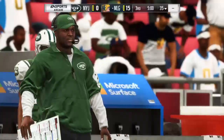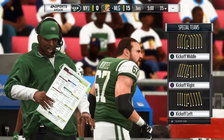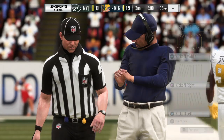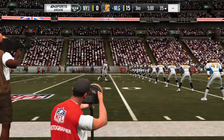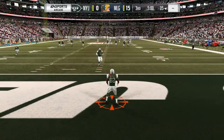There you have it. Halftime quickly over. Third quarter, here we go. So we reach halftime in what's been a fairly one-sided game so far. As they say here in London, all to play for as we are back underway in the second half.